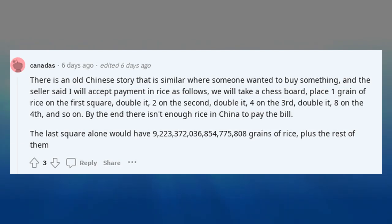There is an old Chinese story that is similar, where someone wanted to buy something, and the seller said, I will accept payment in rice as follows. We will take a chessboard. Place 1 grain of rice on the first square. Double it. 2 on the second. Double it. 4 on the third. Double it. 8 on the fourth. And so on. By the end, there isn't enough rice in China to pay the bill. The last square alone would have 9,223,372,036,854,775,808 grains of rice, plus the rest of them.